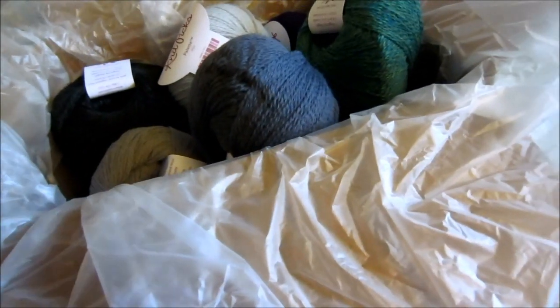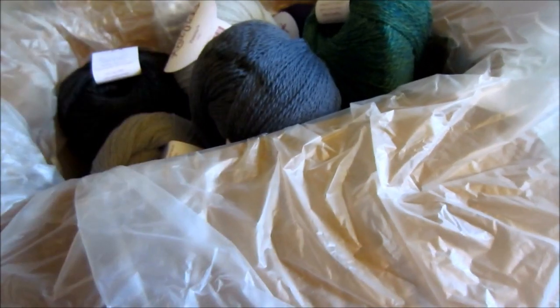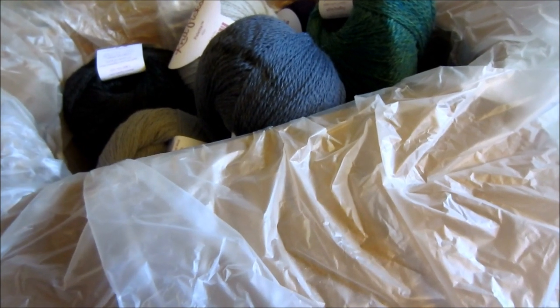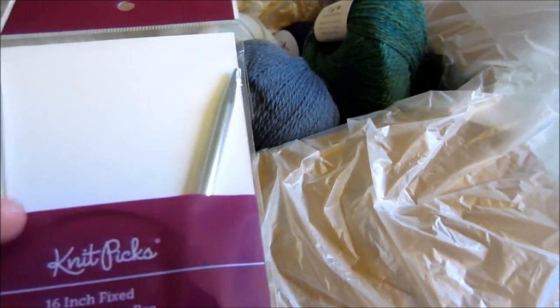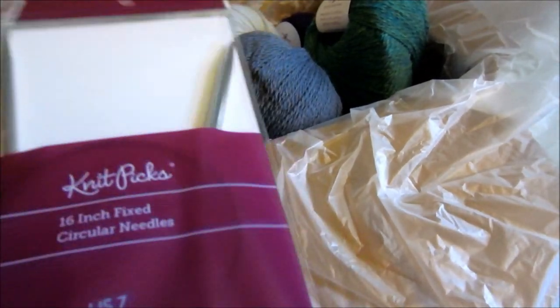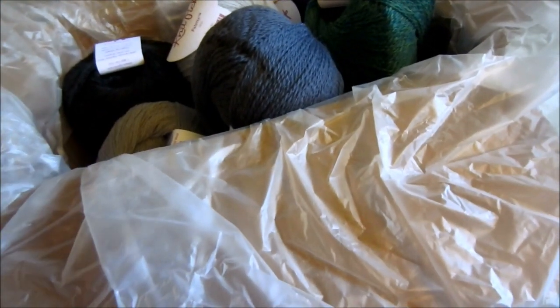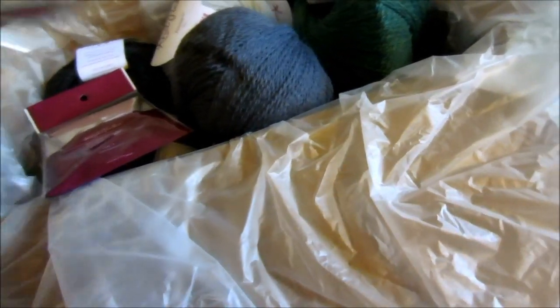Oh, I was going to mention these circulars. A little confession. All of my 16-inch circulars are bamboo. I do have some of those 17-inch ones that I got from eBay. And those work well for a men's size hat, but for something that's still an adult circumference but smaller than that, it's better to have that 1 inch less. So I'm gonna give these a try. I'm already using the size 8, and it's working out pretty good so far. And these are pretty inexpensive, so I decided to give them a try and see what I thought.